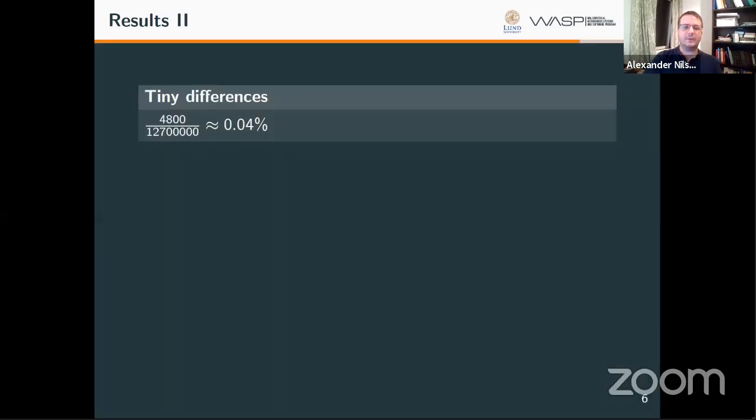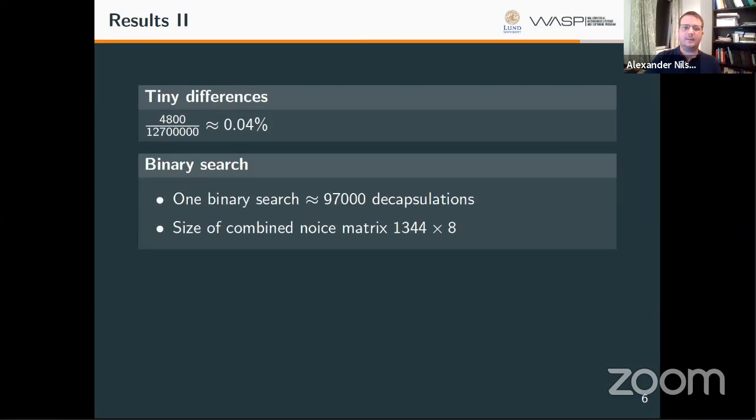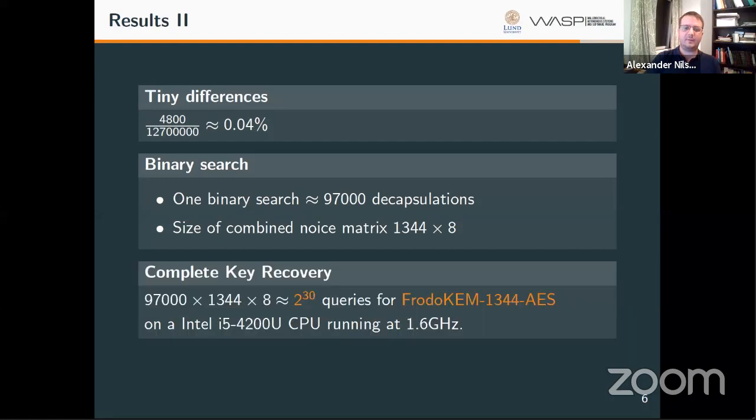And this brings us to some numbers. We have, like I said, tiny differences. So the execution time actually differs by as little as 0.04%, which means we need a lot of measurements. So for one instantiation of ProtoChem, we need 97,000 encapsulations per index in the ProtoChem noise matrix, which means that for ProtoChem 1344, we need about 2 to the 30 encapsulation queries to make a complete key recovery.